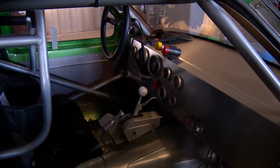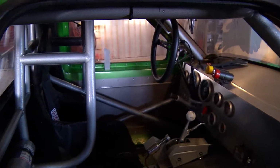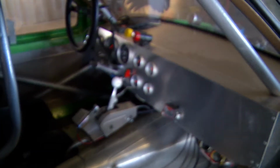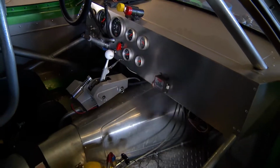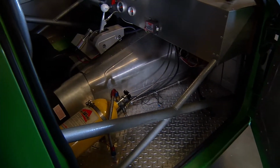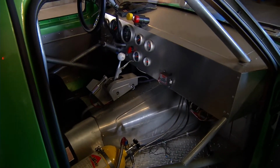All right, so tell us about the transmission setup on this. It's got a Powerglide, it's got a trans brake in it. So when you leave the line, you're just basically holding a button, locks reverse and first gear together. Right, that's how you get them hard launches.